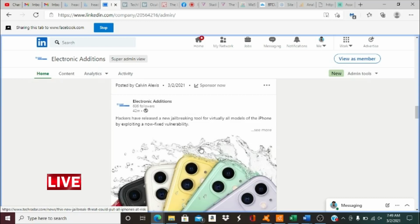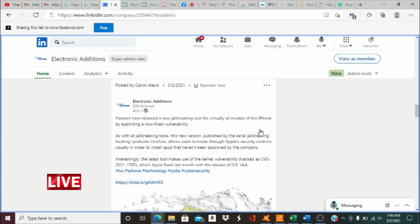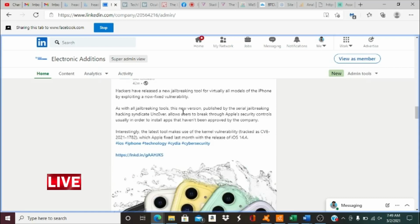So hackers have released a new jailbreaking tool for virtually all models of the iPhone by exploiting a now fixed vulnerability. So as with all jailbreaking tools, and just a step aside, guys, if you don't know what jailbreaking is, you're not trying to hack into your phone, but you're trying to enable more features on your iPhone than it is currently operating on.